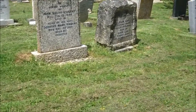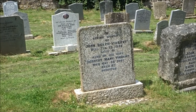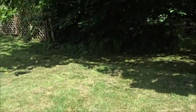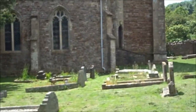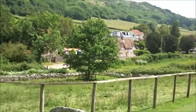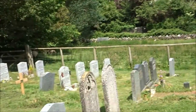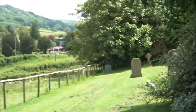Just having a quick scan. Some new ones over there. They might not be new, but they've got stones now. More views of the church. I usually do a video and then take photos. They might, whoever it is in there, might shut it up, you see.